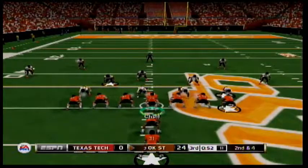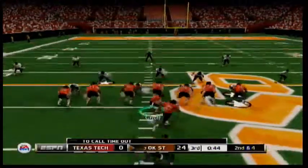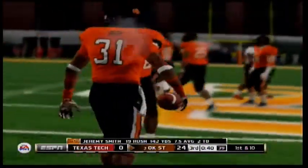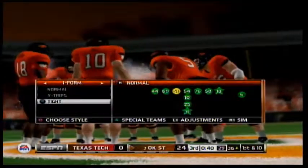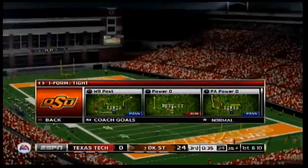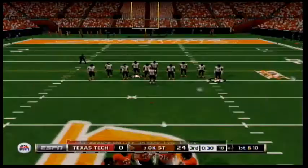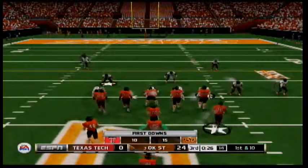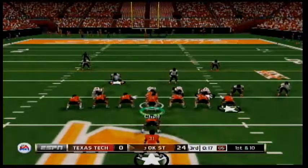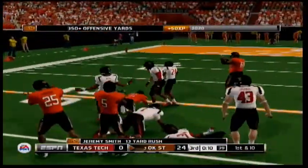Ready! Green 88! Green 88! And down he goes at the 36. That makes it 1st and 10. We've got a 1st and 10. Ball on the 36. Here we go! Green 90! Tackle made around the 23-yard line.